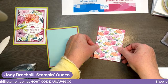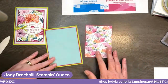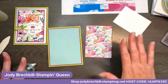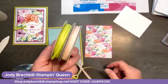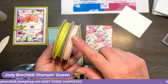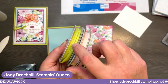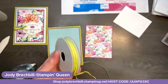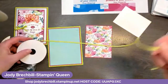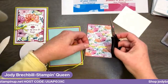And I did these tiny little borders here. I know some of you are probably rolling your eyes because sometimes those little 1/8 borders can be annoying, but I like them. So I'm going to use this dual pack of ribbon. This ribbon does come together. It's in our annual catalog, but I'm going to go with the Parakeet Party or Lemon Lime. I'm not 100% sure which color it is, but regardless, it works perfect for this particular card.